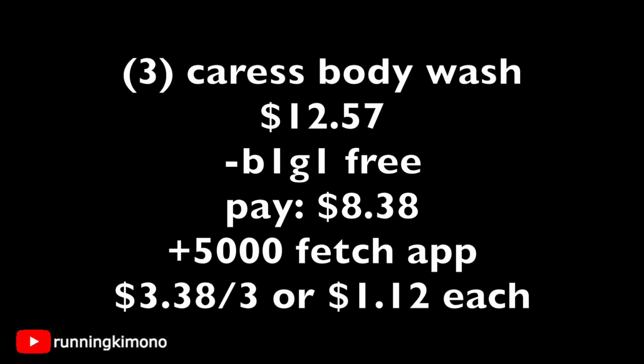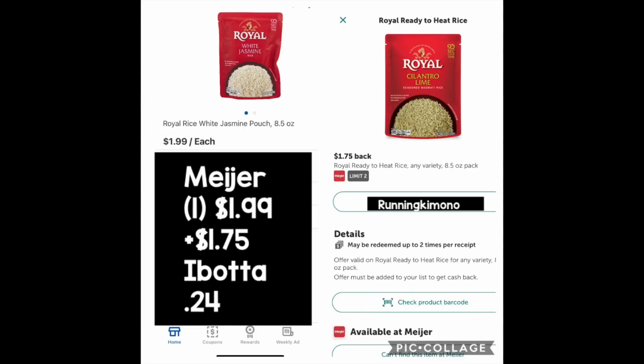If you were buying those body washes and you have some tracking, you might want to do this deal. Very inexpensive Caress. Okay, now the Royal Rice, whichever flavor you want, they're $1.99 each. Ibotta has a $1.75 rebate, shaking it out to 24 cents, and you can do 2 per transaction and you'll get that rebate twice. But how great is it to get this instant rice really inexpensive, and it's a good rice.